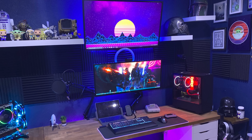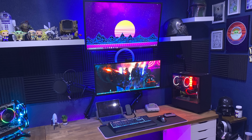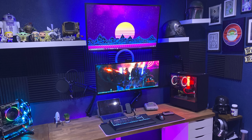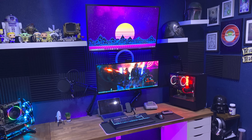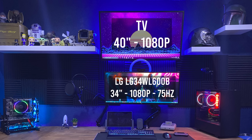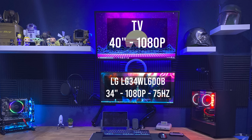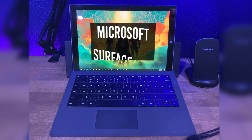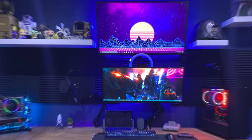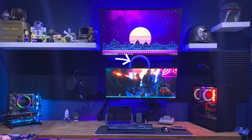Now onto the setup itself. Aside from streaming, Brandon also works as a market manager, so he built the setup to mainly work from home and do some video editing on the side for his YouTube channel. We got an interesting monitor layout, a 34-inch ultrawide as the main with a 40-inch TV up top as a secondary. However, for streaming, he uses the Microsoft Surface Pro to read chat. I also kind of like how he left some space in between for the ring light.